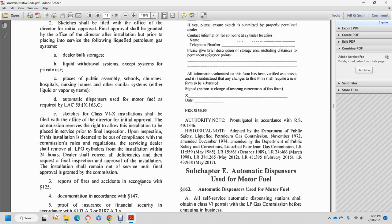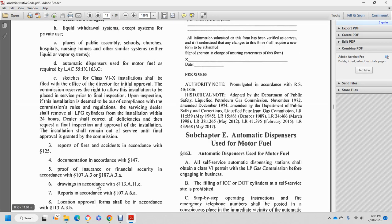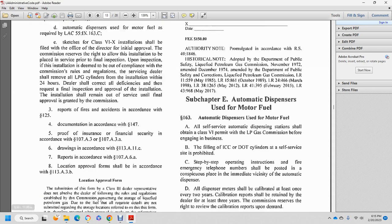3. Reports on fire accidents in accordance with 125, the document in accordance with 147, the proof of the insurance and financial security in accordance with 107 and A3 and A3AA, drawings in accordance with 113A11C, and reports in accordance with 107 and A6A, with the location approval of the firm shall also be in accordance with 113A3B.